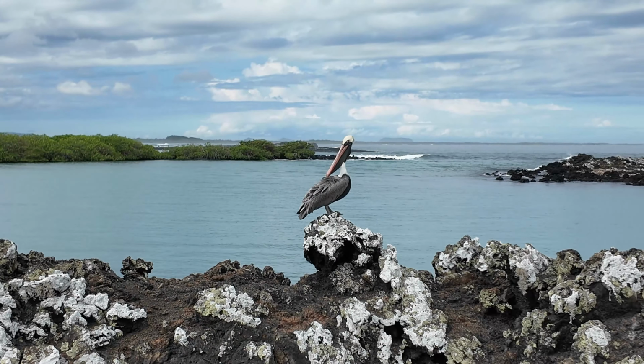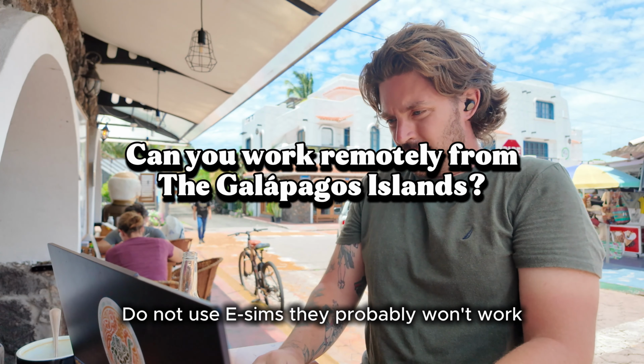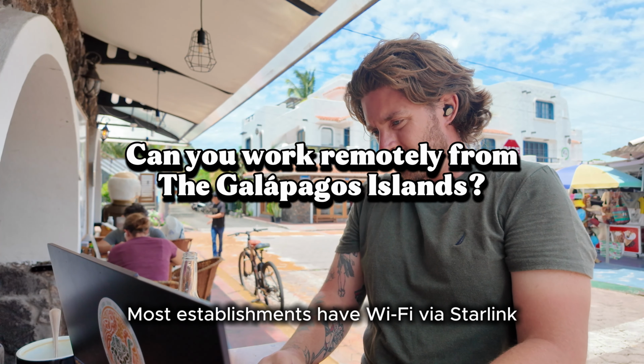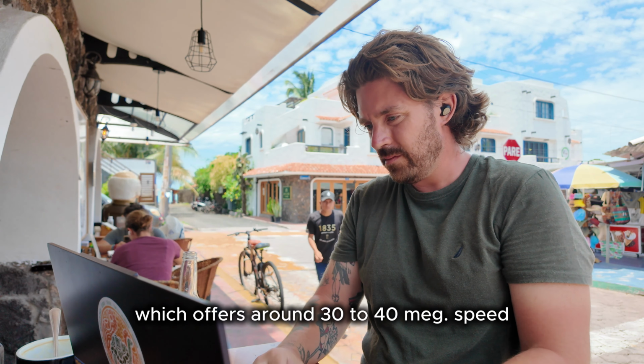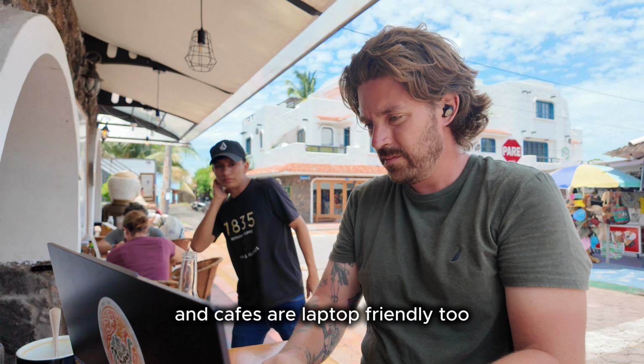Can you work remotely from the Galápagos Islands? Short answer is yes. The islands have 4G coverage in the main populated centres if you're using the Claro network. Do not use eSIMs, they probably won't work. Most establishments have Wi-Fi via Starlink, which offers around 30 to 40 meg speed, and cafes are laptop friendly too.